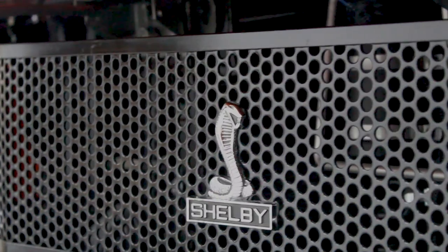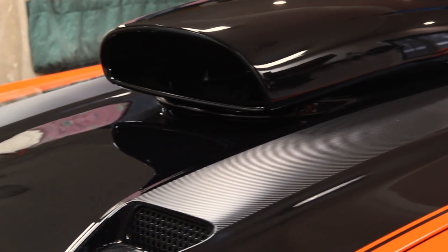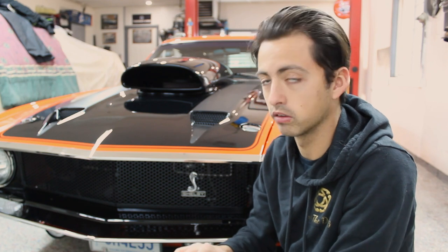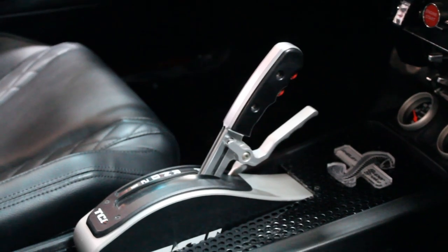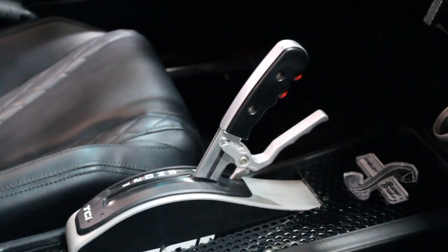This grill, custom made, bottom grill, all these match. The hood scoop matches the quarter panel air intake. This angle is all the same. The paint scheme is incredible, and you'll see that along the video, how it works well with the body lines. Even the trunk is lined with this beautiful carpeting. Inside there is a 4-speed automatic transmission that can be tuned electronically with a computer inside the glove box.